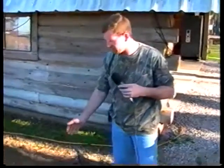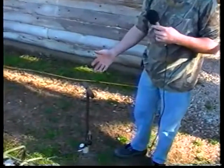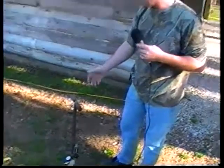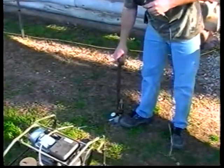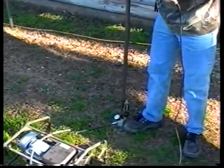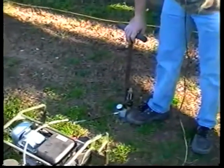You've got a scuba tank, which is charged to 3,000. You don't get very many fills before you have to refill your scuba tank, but it's an easy way for an amateur to get into the sport. Or if somebody wants to go hunting, they air the gun up, they carry it out, they can put this in their backpack. This hand pump right here pumps to 3,500 PSI, weighs probably 3 pounds.